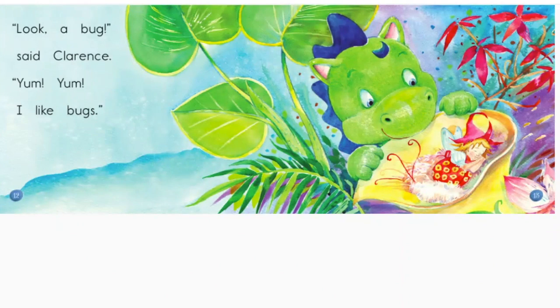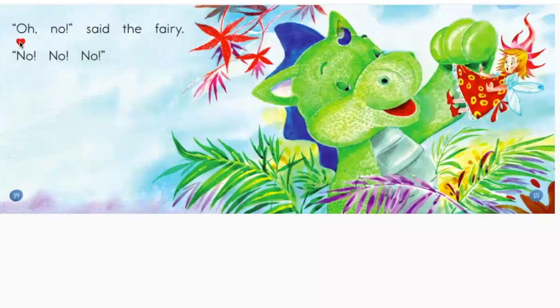Look at this picture. Is it really a bug? No, it's the fairy. Uh-oh, what do you think is going to happen? You can say, I think. Why do you think that? Uh-oh, yeah, I think the fairy's going to get eaten. Let's find out.